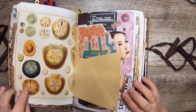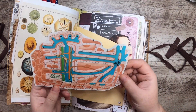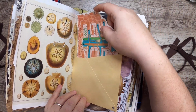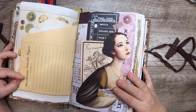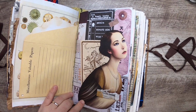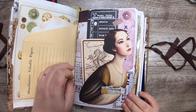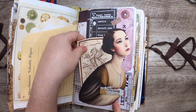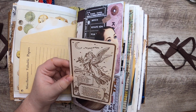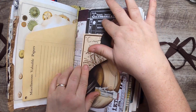And we have more of the Curiosa pages. This is a medical illustration of the pathways in your veins, and it's inside that insurance envelope, miscellaneous valuable papers. This image is from G&T Art on Etsy, and it's like a bird girl, and I cut it to be like a tuck spot with some vintage spine there. And inside we have this, the Angel of Peace in Loving Remembrance. It's like a death card. It's like a little journal card in there on this fun scrapbook paper.